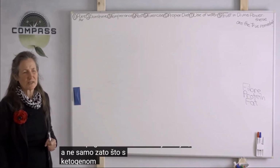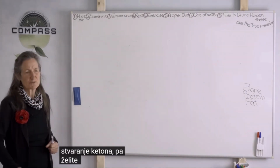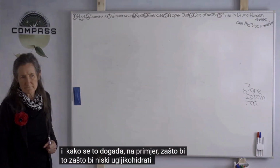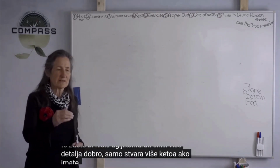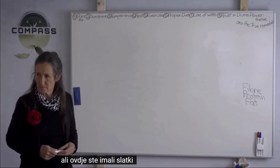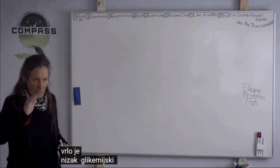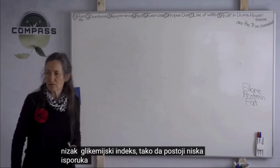Because with a ketogenic diet, you want to kick in the ketones being made, so you want to get the carbs right down. And how does that happen? Why would the low carbs make more ketones? Well, it only makes more ketones if you're having the fats as well. But you had sweet potato here. That's right. The beauty of the sweet potato is it's low glycemic index, so there's a low delivery of the glucose.